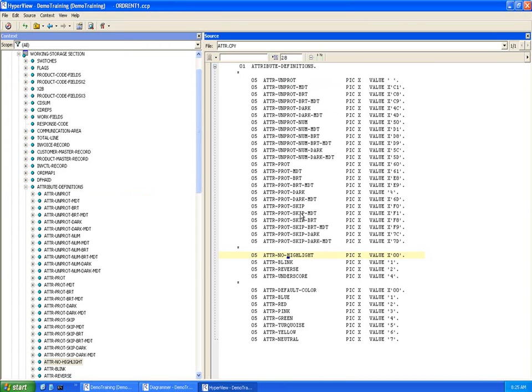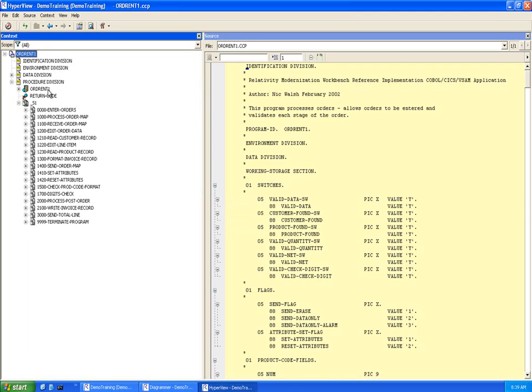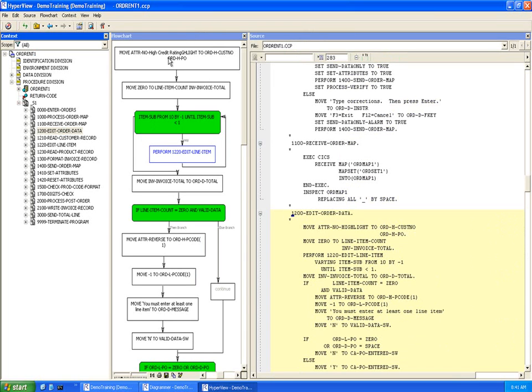So you can see there's a number of different facilities within the source pane that make it easy to traverse through the source code. I now want to take a closer look at specifically the paragraph or procedure flows within this program. To do that, I'm going to open up the flowchart pane. The flowchart pane displays a statement flow diagram for the paragraph or procedure selected in the source or context pane. So I'm going to select 1200, edit order data, and I now have a flowchart showing the flow.